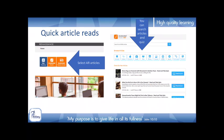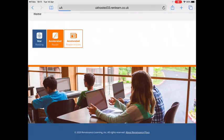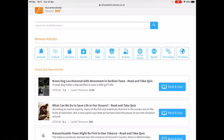Another way to read online is through AR. You can do quick reads for articles, and you can search articles and quiz on them. They don't link to your points for your summer term target, but it's a good way of doing a quick read, and we can award you once you have done those through class charts.